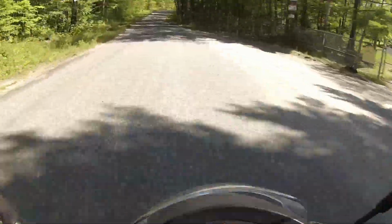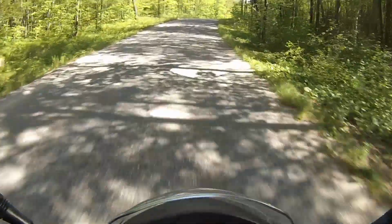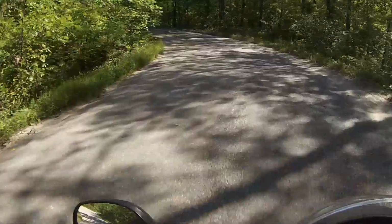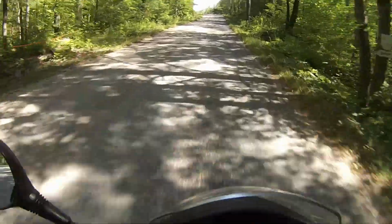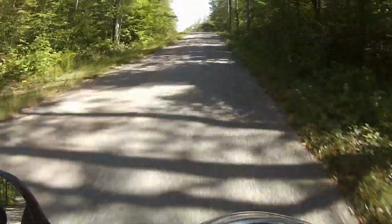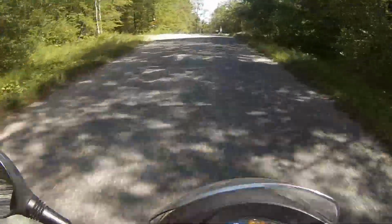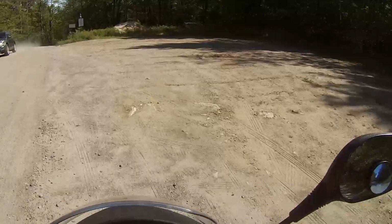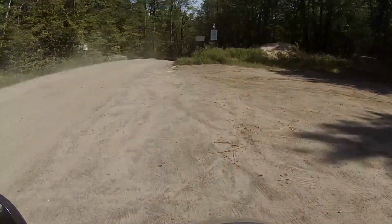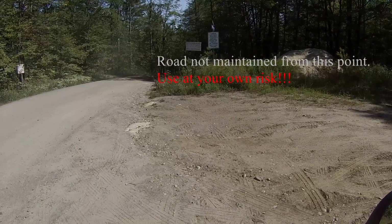The road was quite good. There's the local dump, I guess. And it's beautiful back here. The trees started to get quite large and mature, and the road stayed quite good for a while. And then I got to the end of the maintained road, as per the sign.